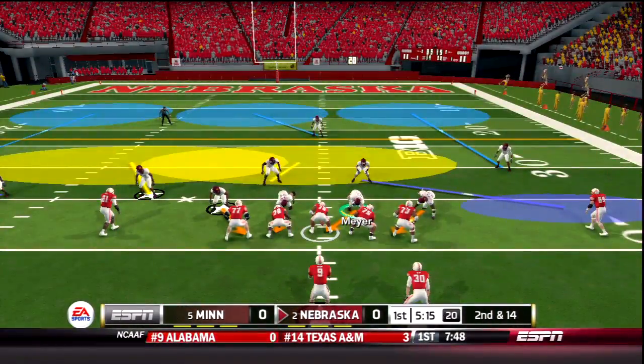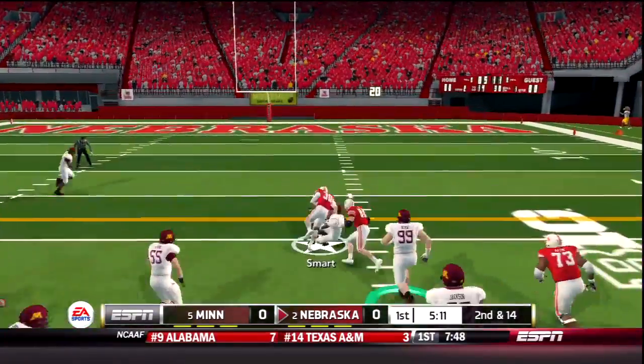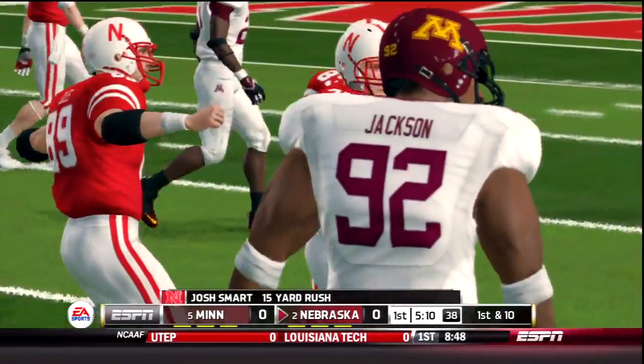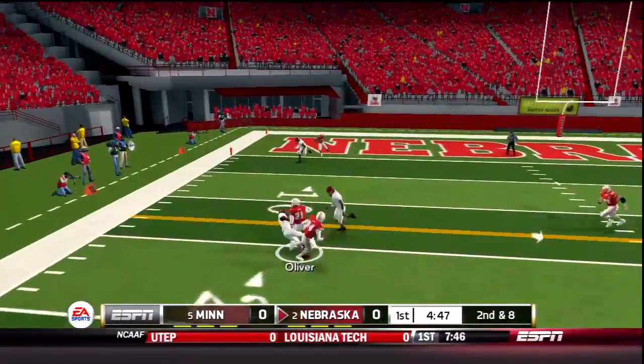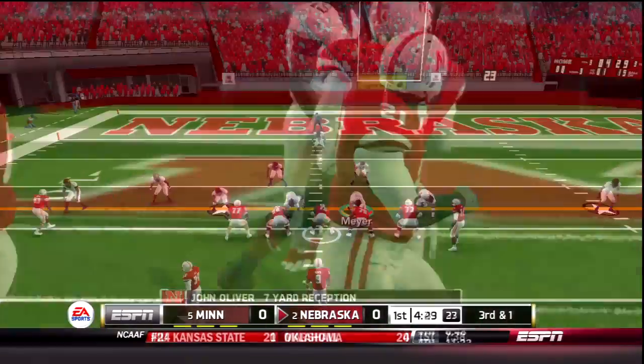In the shotgun, Tracy Robinson gives inside, and Josh Smart, a big hole opened up as Smart gains the 1st down. He gets 15. All about these two running backs so far. 2nd down. Robinson blitzed, fires outside, caught by Oliver, close to the marker. He'll be about a yard shy.